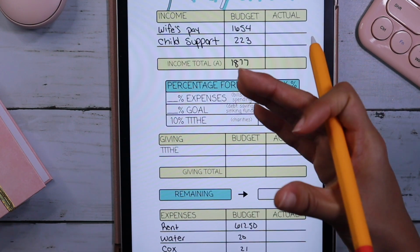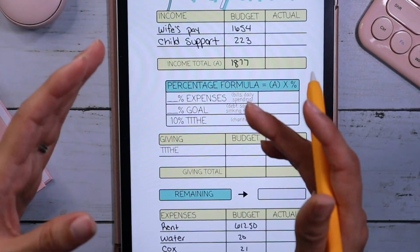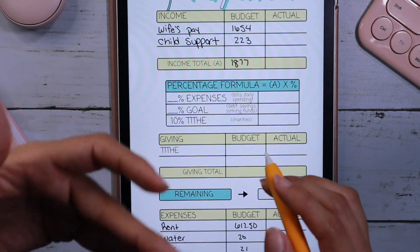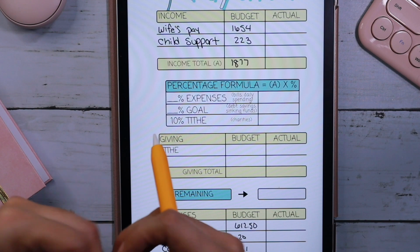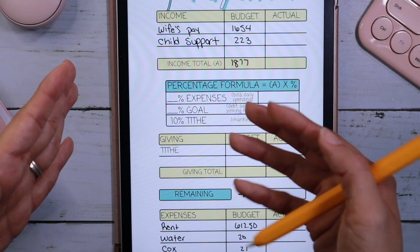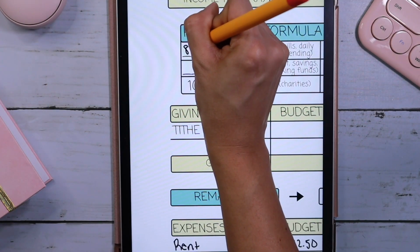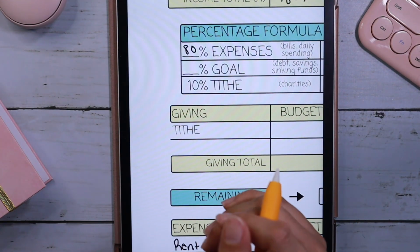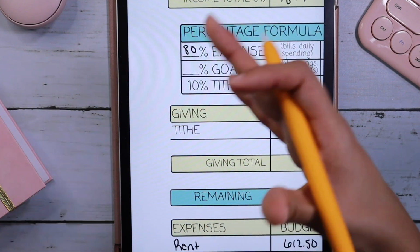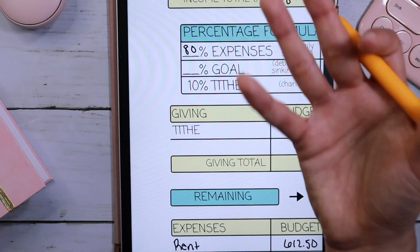This is how you can apply a debt payoff for your budget, incorporating the percentage formula. This is what we did when we were in debt, and it really helped us gain a better understanding on how we can categorize our expenses and really reach the goals that we have. I recommend trying to live within 80% of your income for your expenses. So we're going to see if this is possible right now, but again, this is just the goal for you.